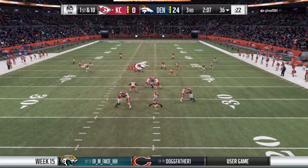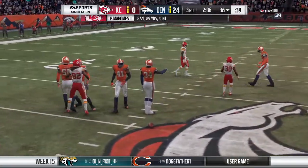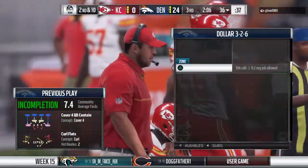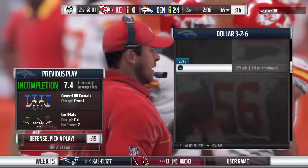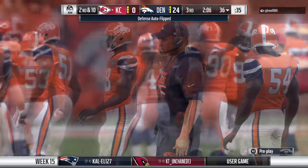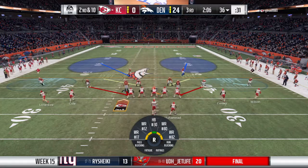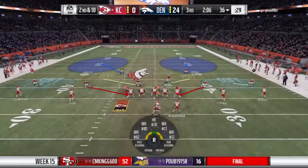Throwing on first down is Mahomes. Looking middle, and it's incomplete. Brandon, at least there's one bright side to that incompletion. What's that? It wasn't an interception. Wow. You're a nice guy. That was kind of savage. But correct. No pick, just incomplete that time.